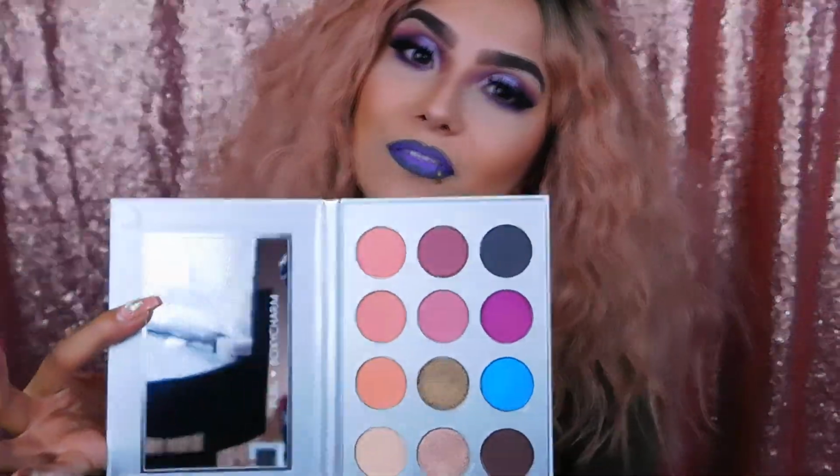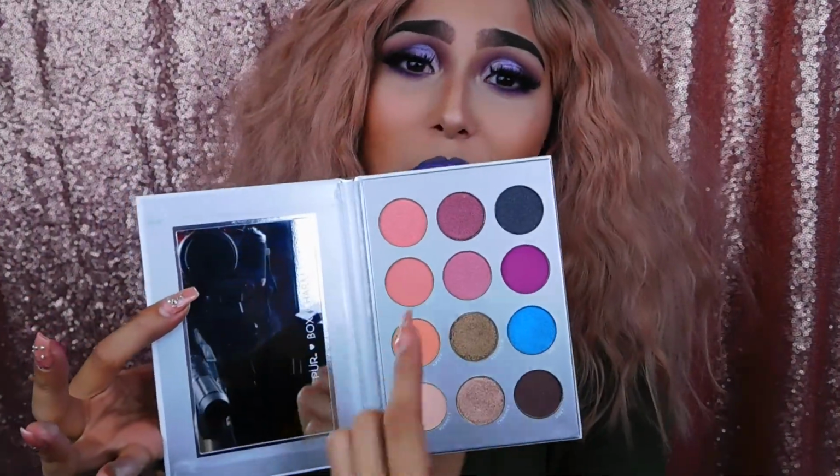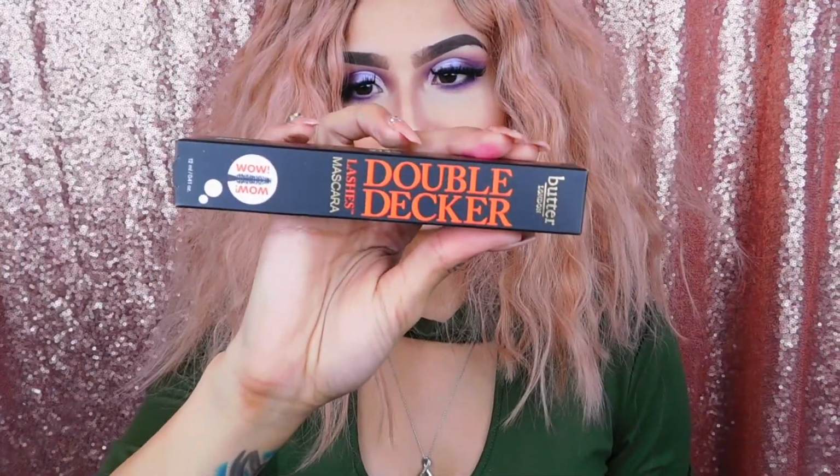Anyways, yeah, I usually use these colors all the time in other palettes, so I'm not going to swatch those, so let's get on to the next thing. So the second thing in this box is the Butter London Double Decker Lashes Mascara. Its retail price is $20. So here it is, this mascara.